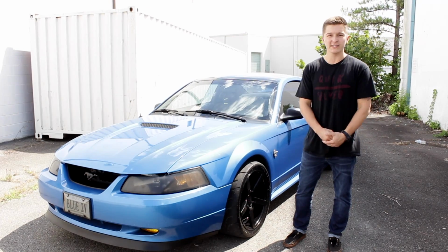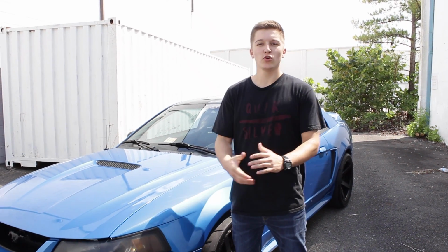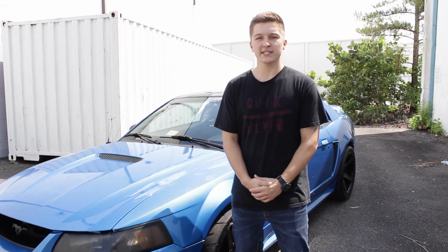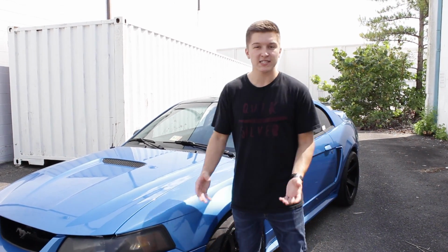But we're gonna jump on into this, so let's start with number 1. Alright, so number 1 on the list is gonna be the new edge body style. Now when Ford released these cars from 1999 to 2004, they actually changed the body styles up from the SN95s.